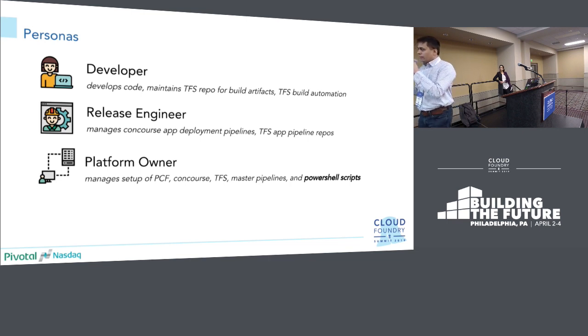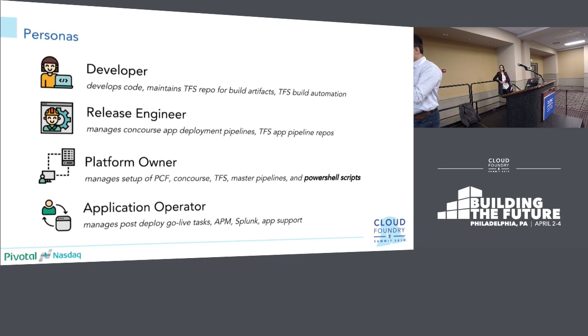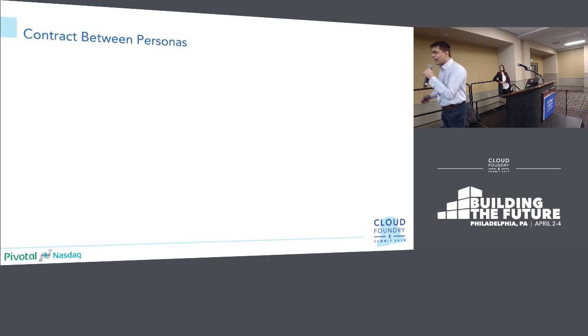So the platform operator maintains all of that, and there is an application operator. He manages the go-live tasks. We'll take a look at what that means, but he manages the go-live tasks, takes care of the APM events, log events, and all of that stuff. So let's take a look at the personas and how they interact with each other.